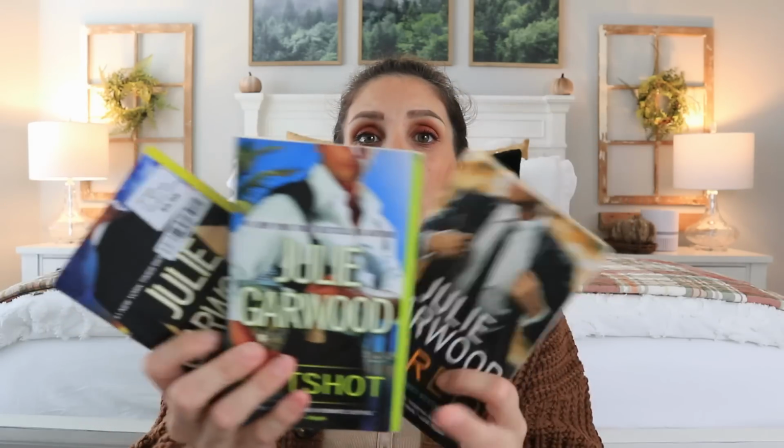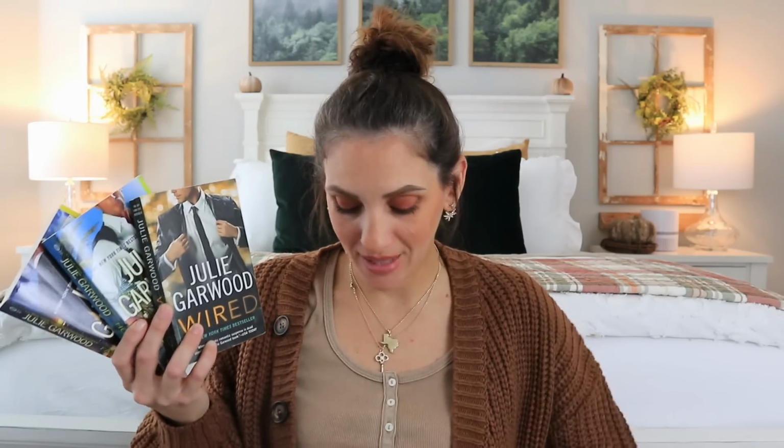These are her contemporary novels, so they're more modern day. And they're really FBI-based romance novels. And I just thought, you know what? I want to own all of Julie's books, so I'm gonna get these, but I'm probably not gonna read them. And I'm just now sad that there's not more of them. That's what my life has kind of come to.